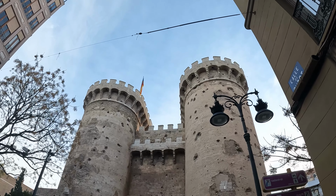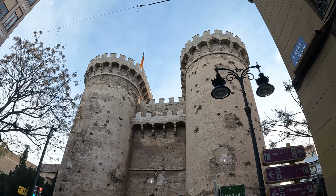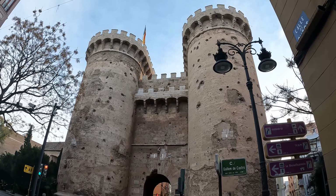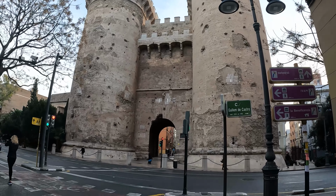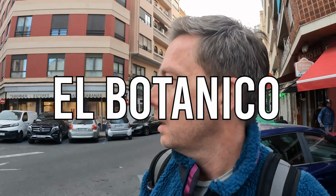According to Wikipedia, they are twin Gothic-style defence towers built around the 1400s as part of Valencia's city wall. And they are a tourist attraction. It says it opens at 10 o'clock, so I imagine you can go to the top of the tower. But we need to head in this direction towards the bus station. So this area of Valencia is called El Botánico, which is Botanic Gardens. That's where the hotel gets its name from.